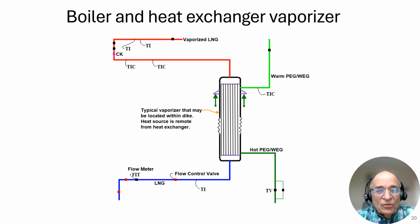The way this is controlled is you measure the temperature here, and when you measure the temperature here, you control the amount of hot WEG or PEG that is sent to this vaporizer. And what is PEG? It's propylene glycol. What is WEG? It's water ethylene glycol.